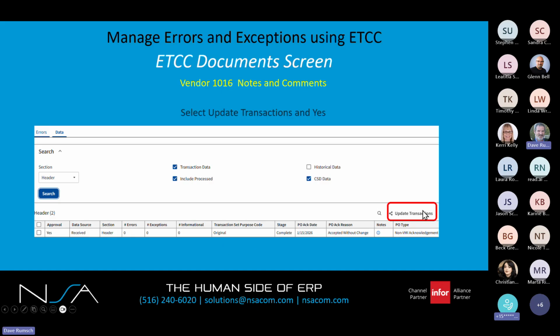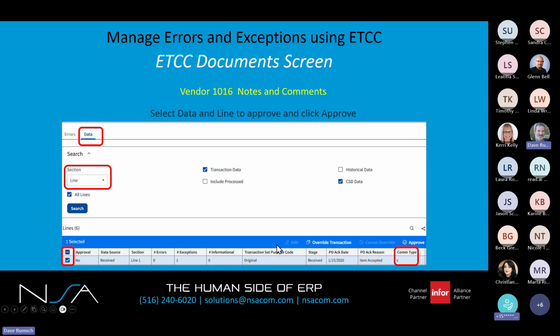When I do update transactions, it'll actually update the software, the purchase order itself, with the comment and the note. We're going to see the note in a moment. The comment. So here again, I'm looking at data and notice I'm doing line instead of header. And I can see there's a comment over here on line 1.